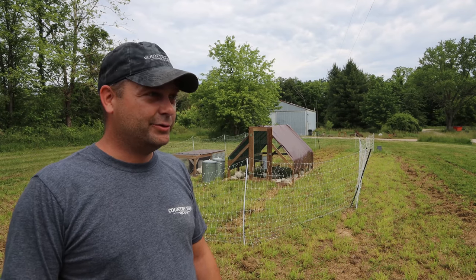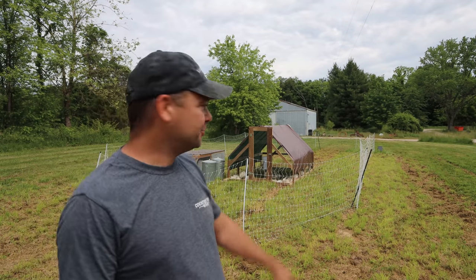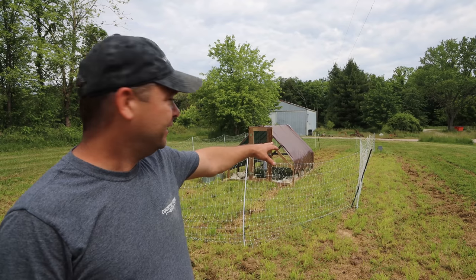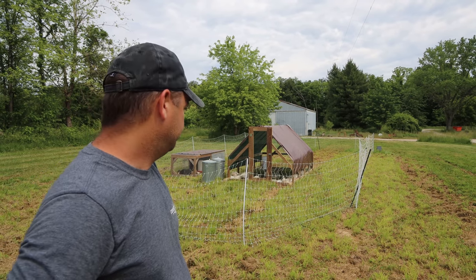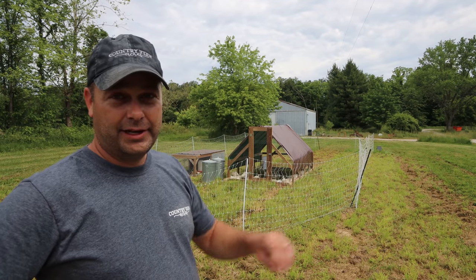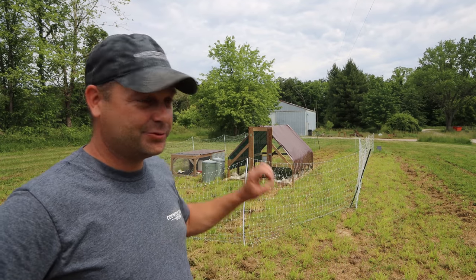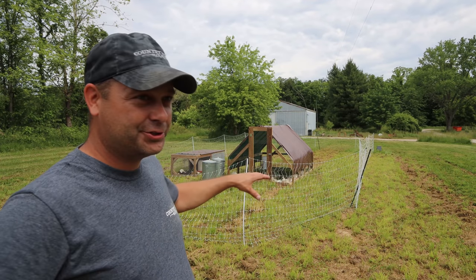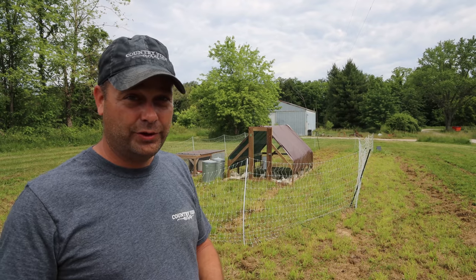So if a hawk wants an easy meal, I would think he'd be going after the birds in the barnyard. So we're also using a solar fence charger out here with this netting to keep it electrified. And there's really not an easy place to plug in a charger out here in a field like this. So a lot of times when you're out in a pasture area, a solar fence charger just works out good because it can be mobile with your netting.